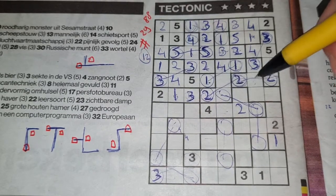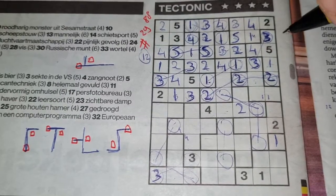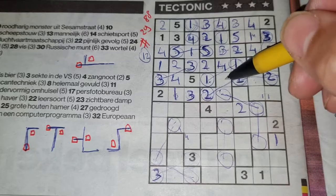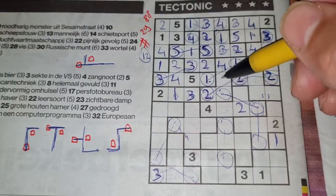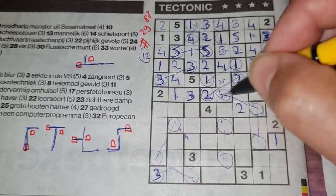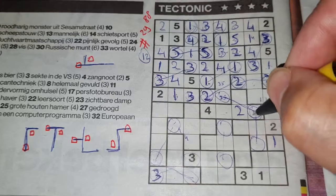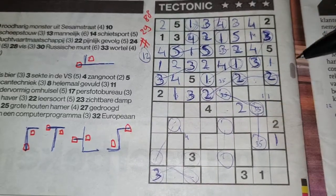This box cannot be a 1, so the 1 could be here, could be there. 2 boxes left in this area, Z constriction for the numbers 3 and 5. Let me mark those 2 boxes, 3 and 5. That means this box is connected with that box, should be also 3 and 5. This box is also connected with that box, should be also 3 and 5.